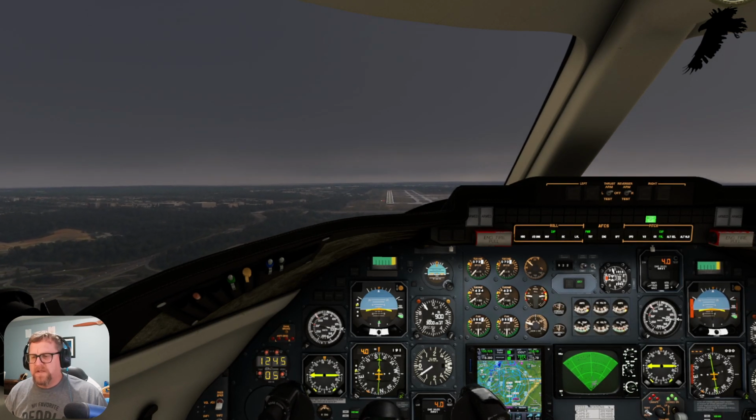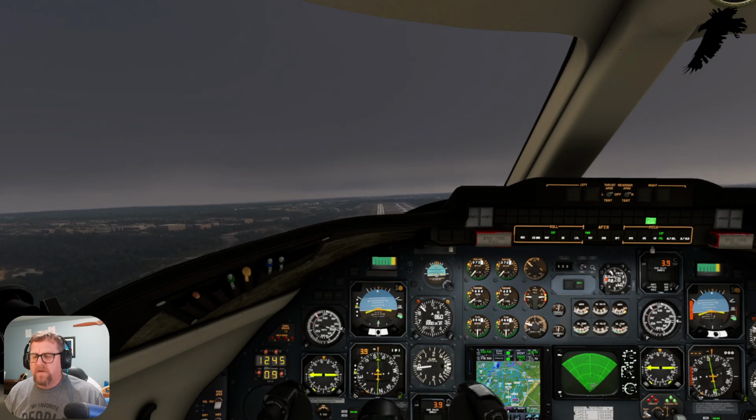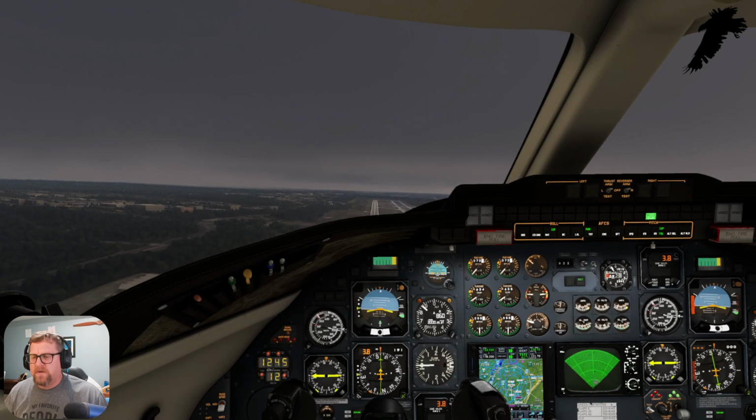Slipped a little below the glide slope here, guys. I'm just trying to kind of semi-level it off here. Airspeed actually looks pretty good. Here comes the glide.